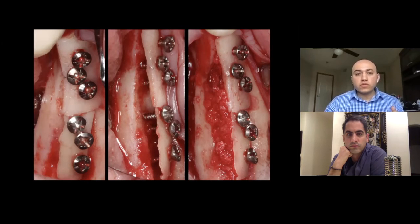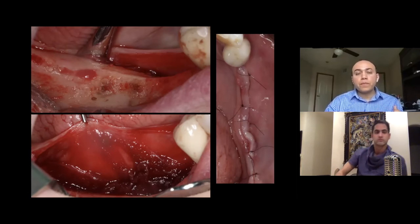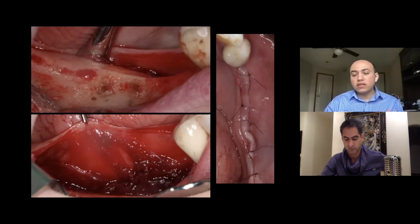And this case is also in process. And as I said before, the flap handling is very important. So for that case, we have to elevate the lingual flap and use the Urban technique. You can read about this very nice technique that you can predictably raise the lingual flap lots of millimeters. And this is very important for primary closure tension free. So you can see the lingual flap raised very comfortably, very safely. And then these are 6/0 nylon sutures with a primary closure.